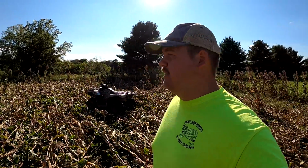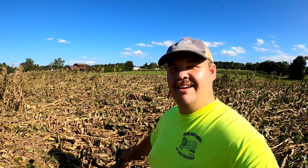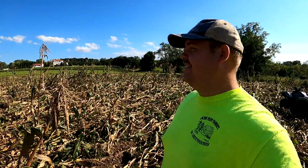This is one of the sweet corn fields that we were gonna use for silage for our cows. I had to hit it pretty hard. Knocked a lot of this down. It's not like the sweet corn wasn't harvested off this stuff, but we still like to use the stalk. We don't like the stalk to go to waste.